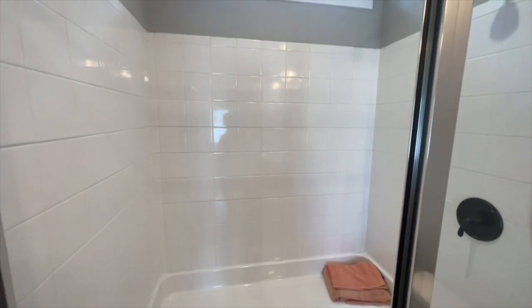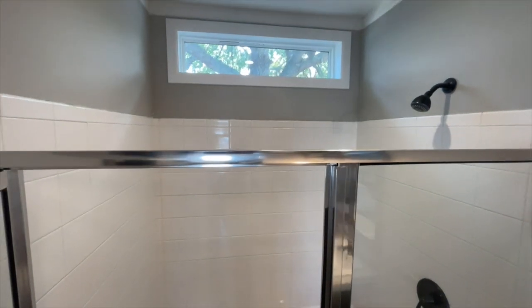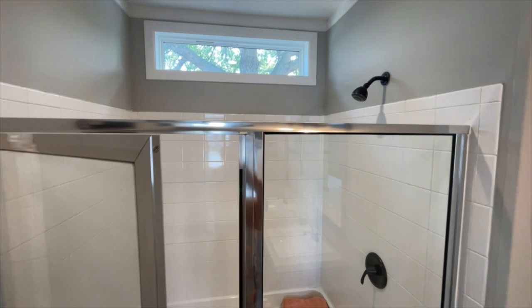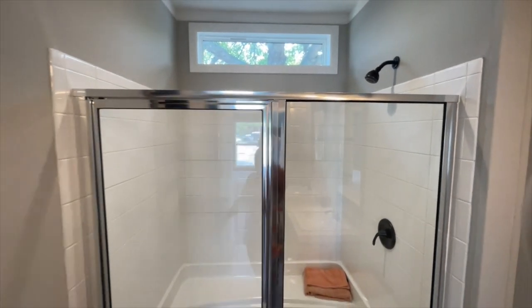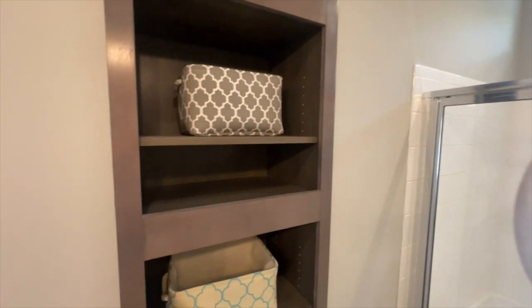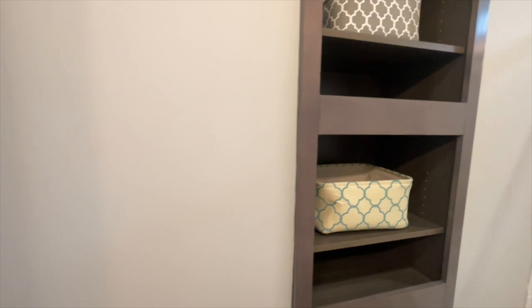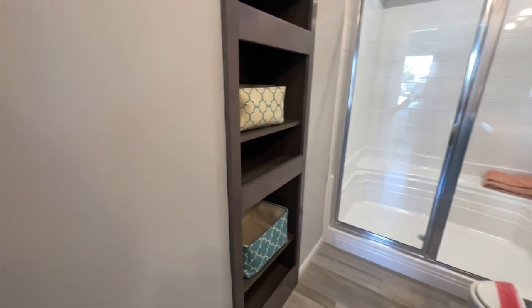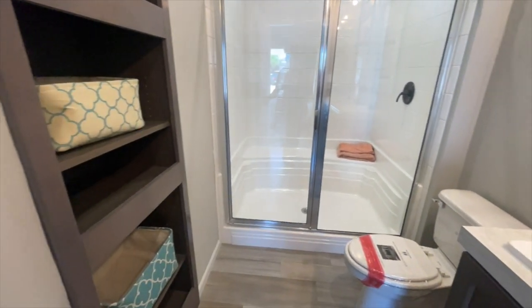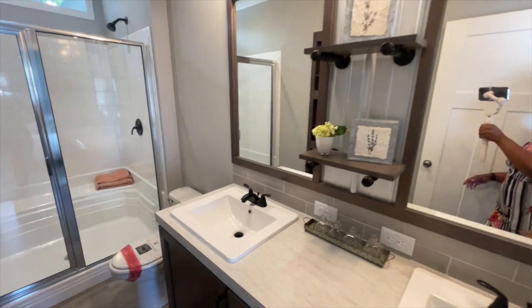Love the tile on the walls. So nice and clean. Look how big the transom window is. Just really nice. The only critique I would have here is a bigger shower head. But hey, that could be fixed either by the home dealership, or you can purchase the rainfall water shower head that you like.